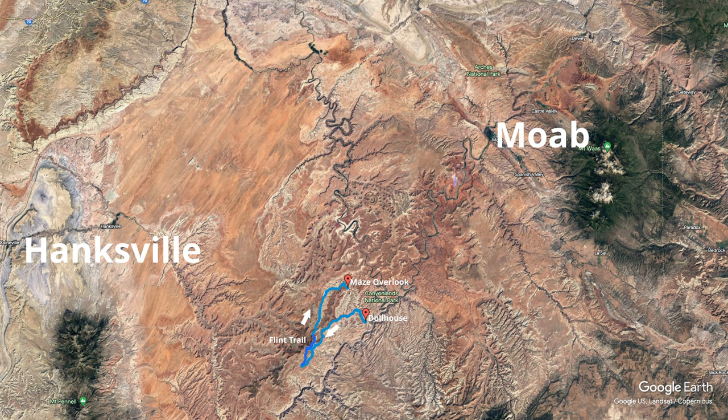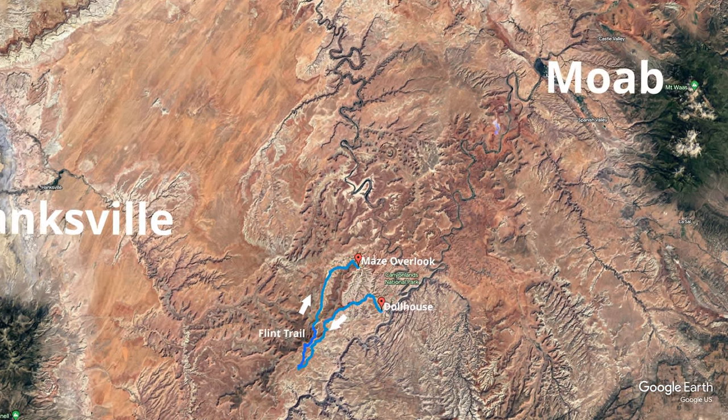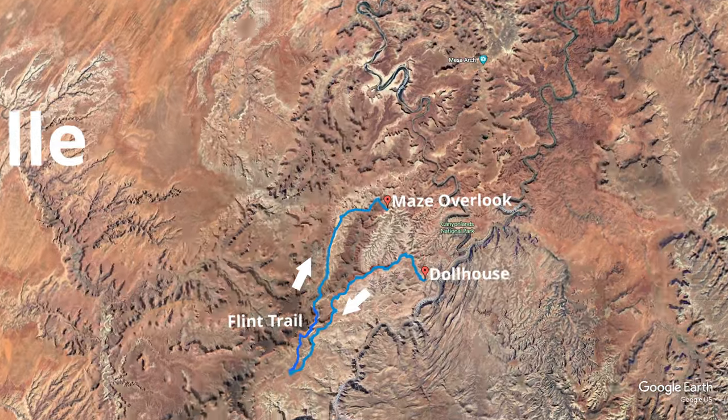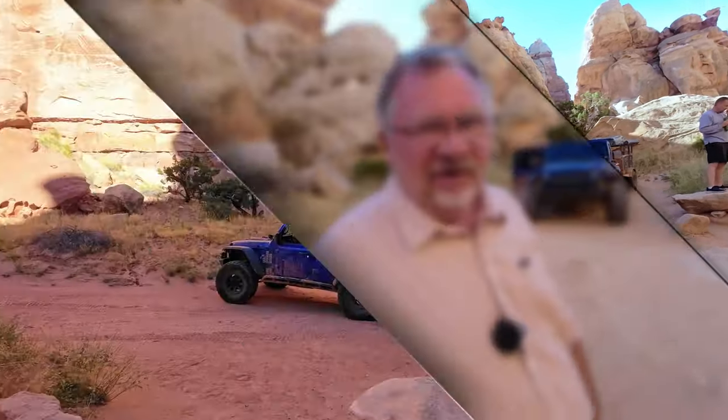So we got to get back to Flint Trail, go up a few miles, and hit the next trail for tonight's campsite. So we're all packed up, we're ready to go. Let's get back on the trail and head to the Maze Overlook.